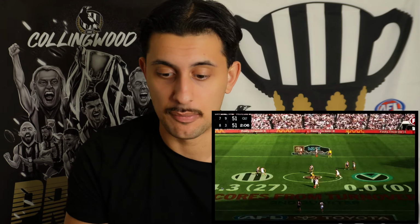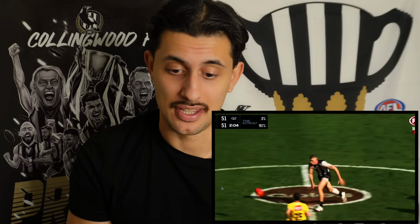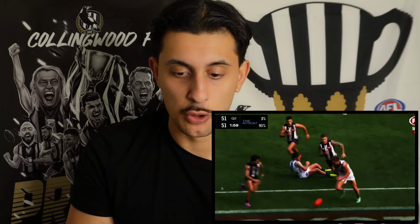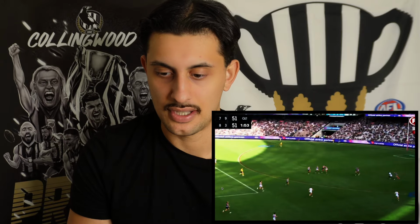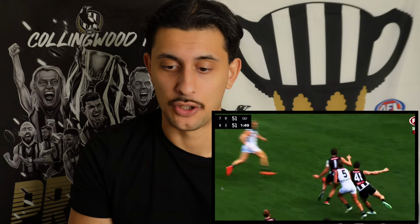The scores are level after a massive comeback from Collingwood. And you want to know why Collingwood won the game? It's because of this. Collingwood just wanted it more. The goalie all over Drew, has two players stumbling over. Dacos, strong tackle. Nick Dacos on the ball. And that's the difference. This is the ultimate difference in the game. Willpower, just ferocious attack on the ball.